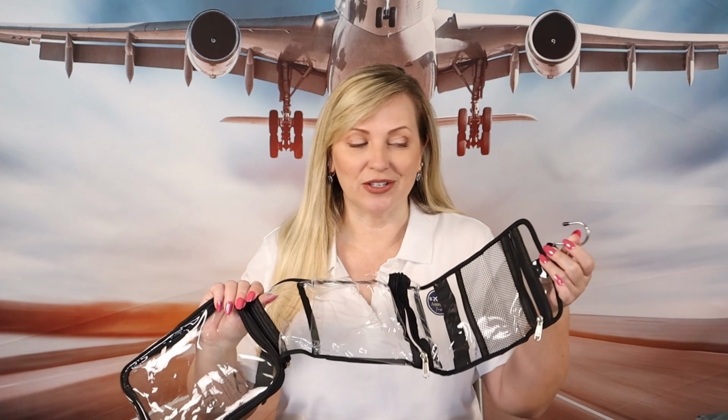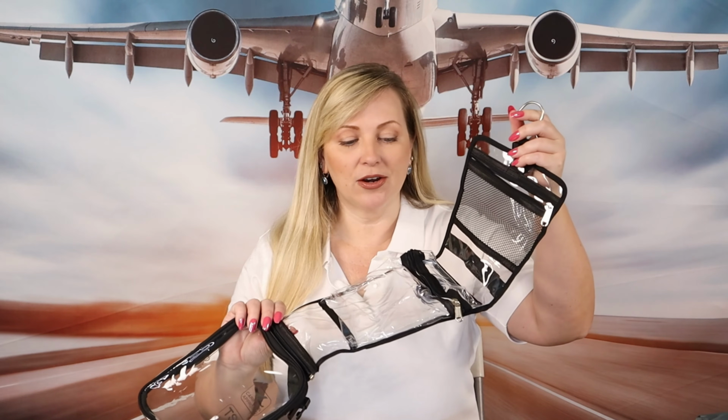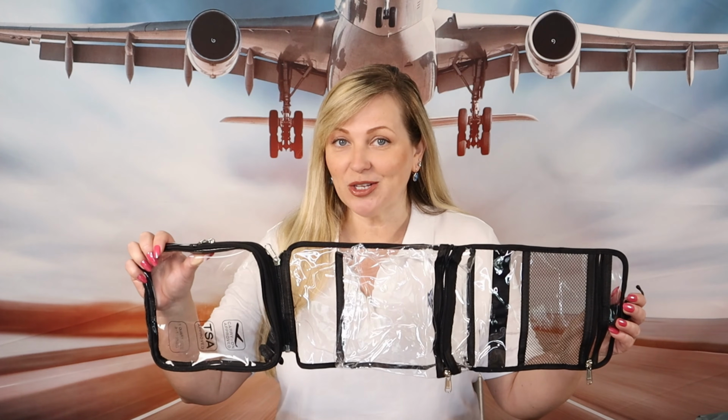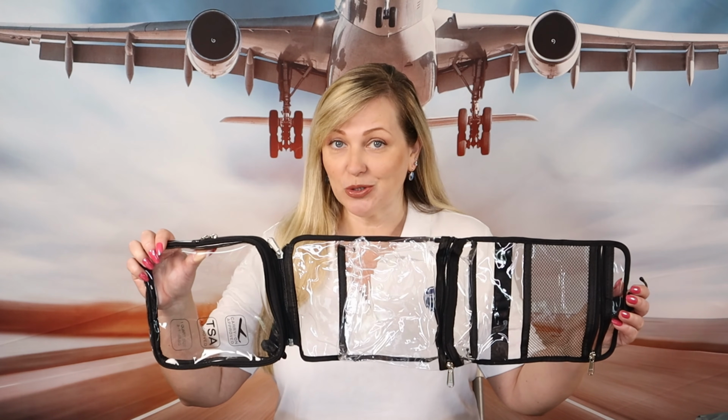So wherever you're going, on the cruise, maybe you're going on a mini vacation or you're going on a longer vacation and you're only bringing your carry-on essentials, this thing can hang off the shower, off any kind of hanger that you have in the bathroom, and you can have all of your essentials in these compartments and they're see-through. Nowadays, it is required to have see-through bags with all your toiletries, but some airports are getting away from that rule and they don't really ask you to put everything in the clear bags.